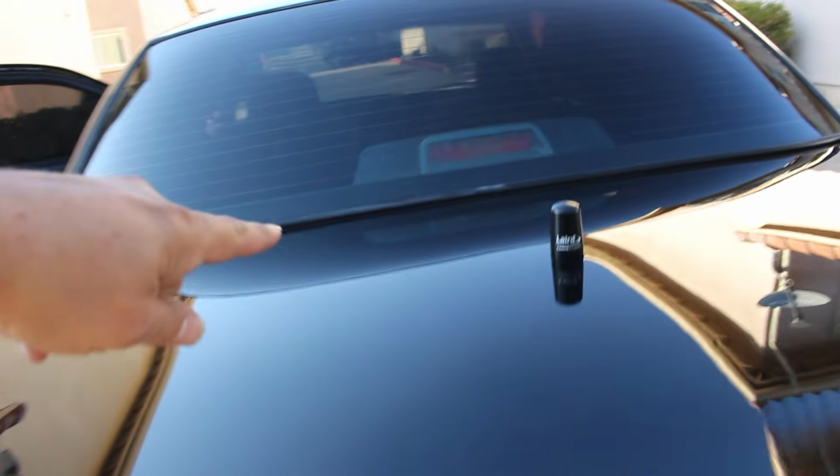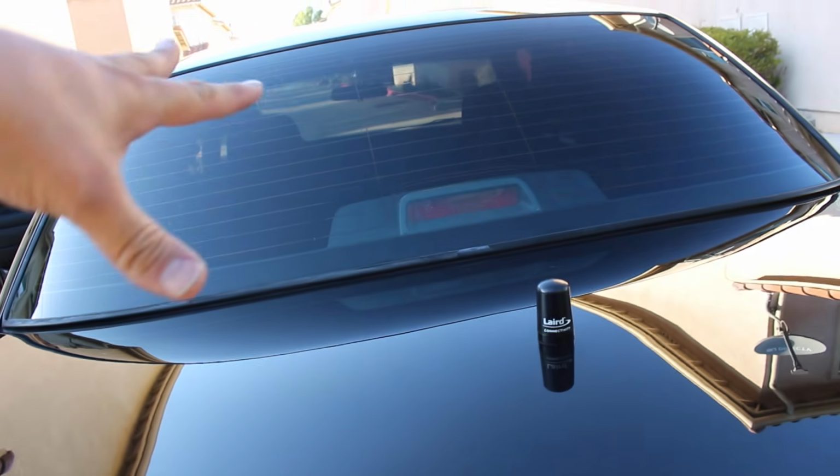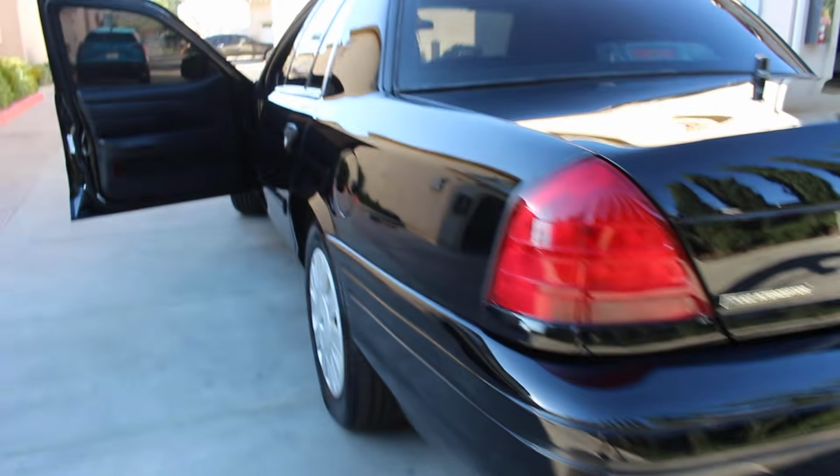As you guys can see, there is a cutout on the rear tint. I'm leaving that alone just in case if you want to put a rear deck light, you have the cutouts ready for it.